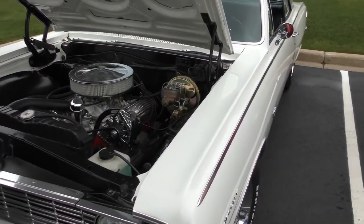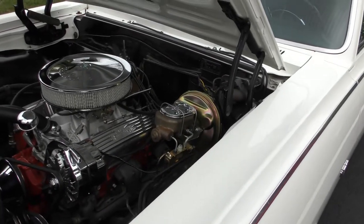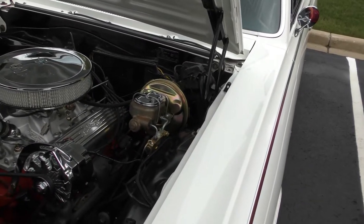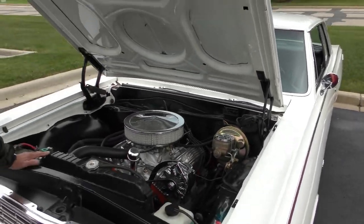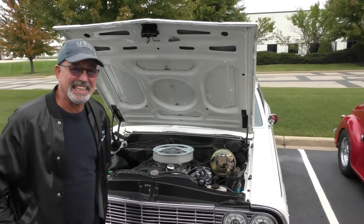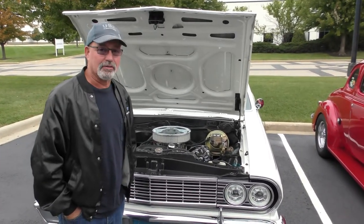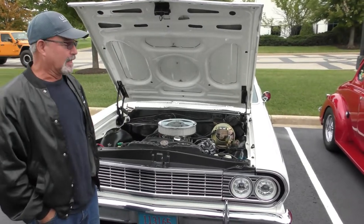So I see it's got disc brakes. Disc brake system. I put that in last year, August. Was that a conversion kit, or what? I took it in and had it done. It wasn't cheap. It was a pretty penny, but it was well worth it for safety reasons. You like it a lot better, huh? Oh, yeah.